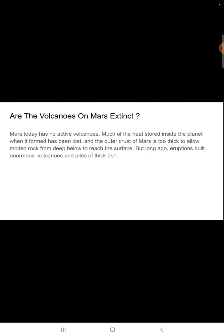Are the volcanoes on Mars extinct? Mars today has no active volcanoes. Much of the heat stored inside the planet when it formed has been lost, and the outer crust of Mars is too thick to allow molten rock from deep below to reach the surface. But long ago, eruptions built enormous volcanoes and piles of thick ash. That's true.